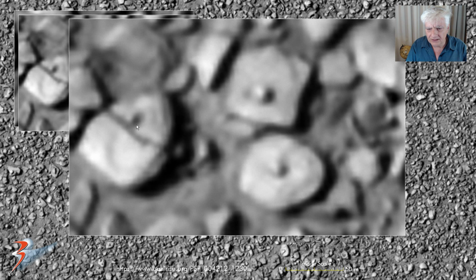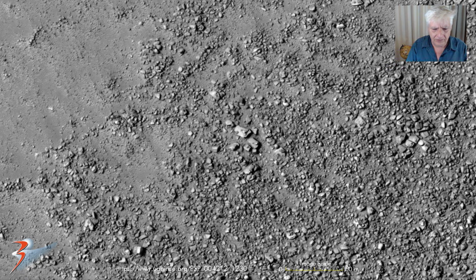Our little sphere or hole there, close to a straight ridge line, similar to the one I showed you in the beginning of the video. Slight change in geometry and shape, but same idea. Got some more maybe wreckage or debris over here.